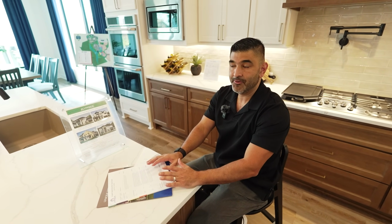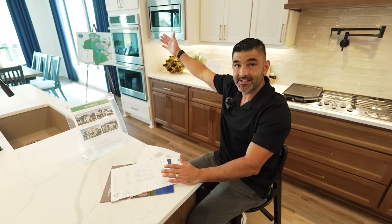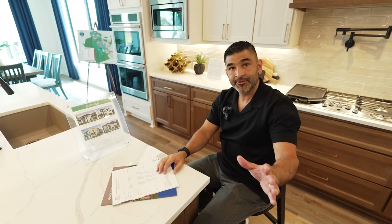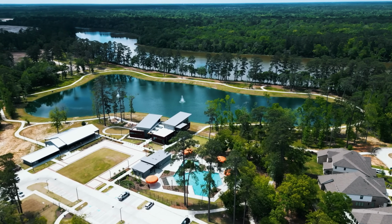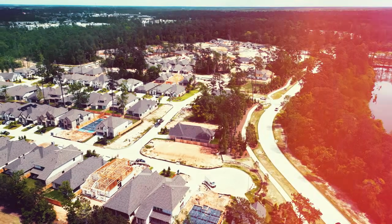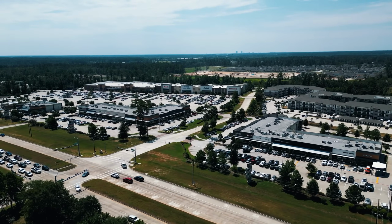If you're like, man, I love the home, but I need to be closer on the south side, they do have these out there. Good news about this neighborhood, guys, you have the parks, the pools, the sidewalks, proximity to 45, the Woodlands, shopping on the backside, all in a golf course community with all the amenities.